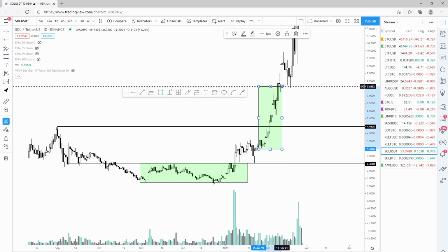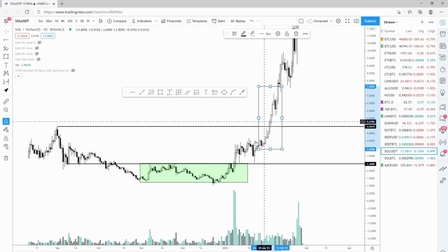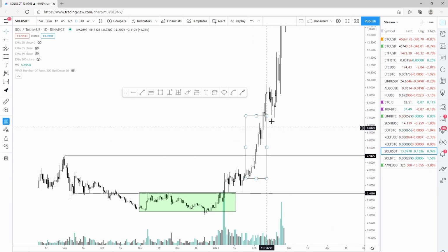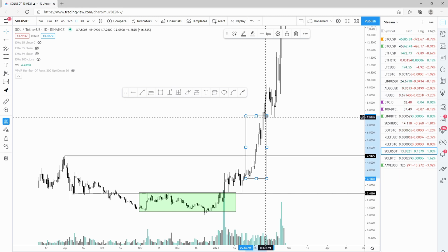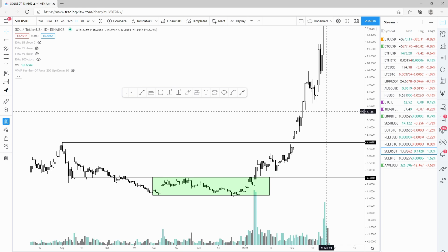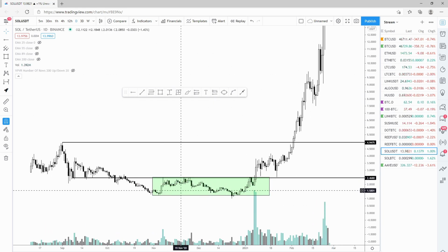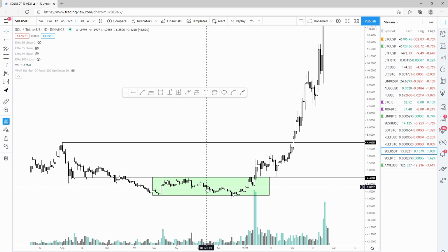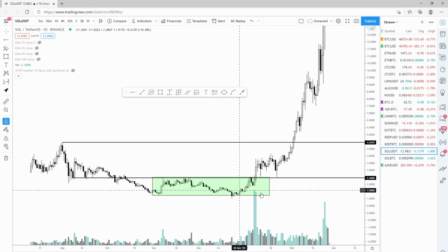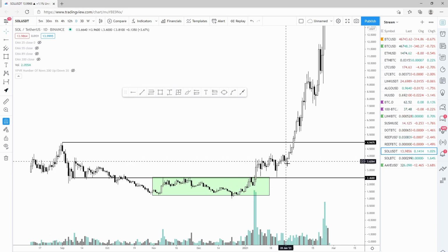So like right around here is when I would start to hop in. I mean, I missed this first big pump, of course, but I prefer just starting to trade the trending coins just because I think there's better opportunity. Investing in a coin like this is not a bad thing, but just understand that the opportunity cost of having your money locked up in these types of trades, there is a cost to that compared to trading the trending coins.